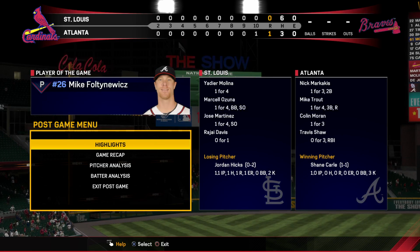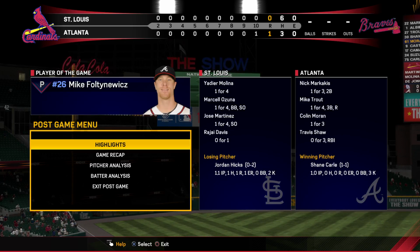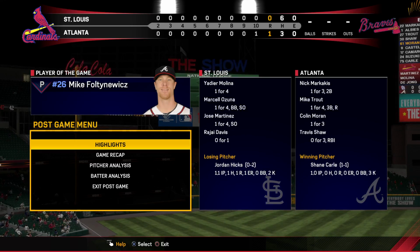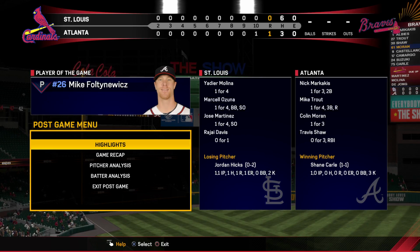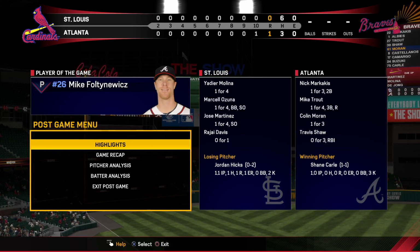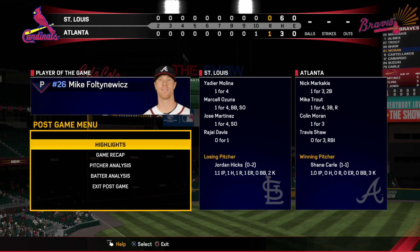The final line score for our ball game tonight for the victorious Atlanta Braves: 1 run on 3 hits, no errors. They left 3 men on base. For St. Louis, no runs, 6 hits, no errors. They left 10 men on base. Time of the ball game, 3 hours and 45 minutes. Tonight's paid attendance at SunTrust Park, 41,500. The Braves thank you for your continued support and remind you to please drive home safely.